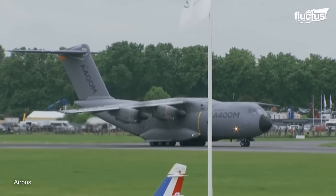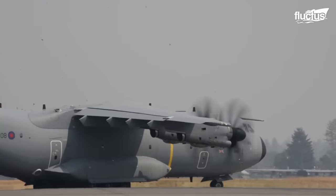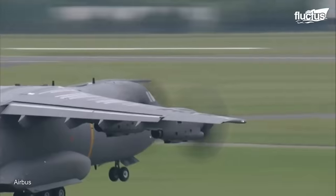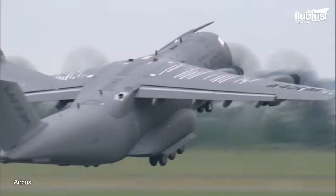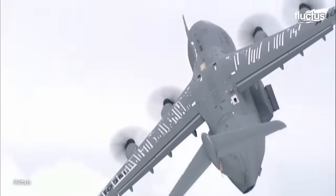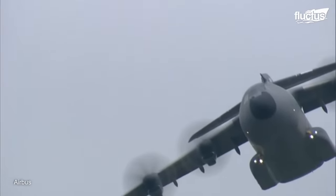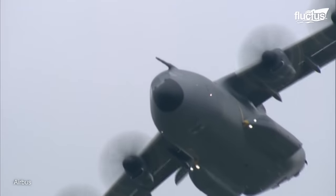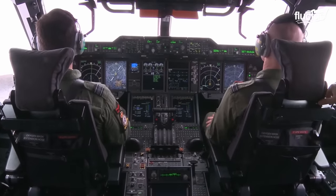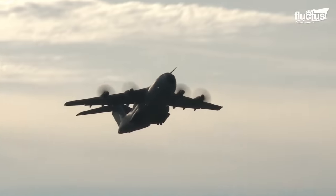The A400M, designated the Atlas, is one of the newest of these military crafts, having just been introduced in 2013. It's 148 feet long and 48 feet high, boasting a wingspan of just over 139 feet. Though it's quite similar to much other military cargo craft in size and purpose, it features advanced avionics, improved range and performance, and some of the most efficient turboprop engines in the world.